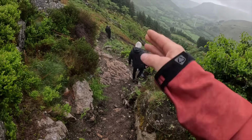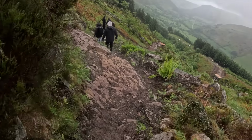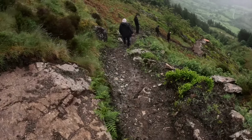Oh, this is actually really gnarly. How do we get through here? So you come through the rocky chute and try and turn over some diagonal rock. Stay high.